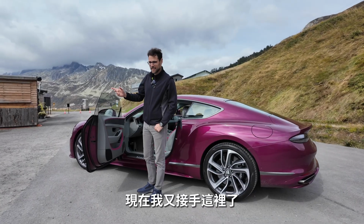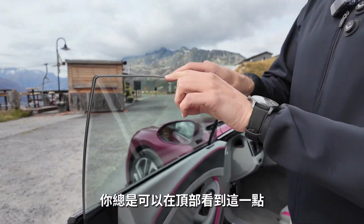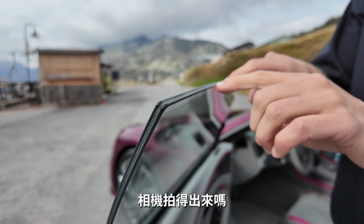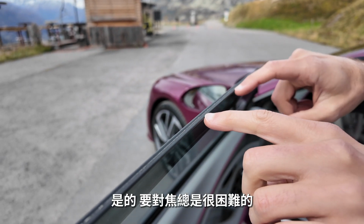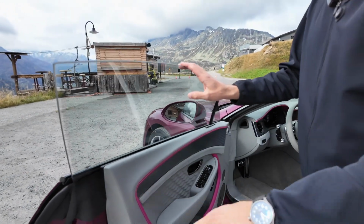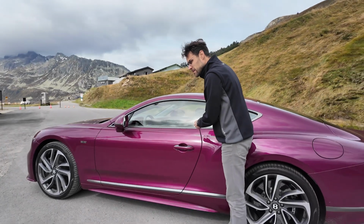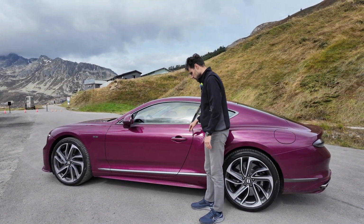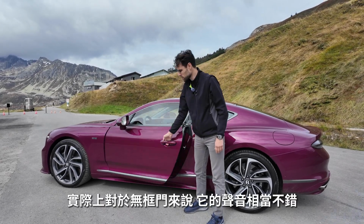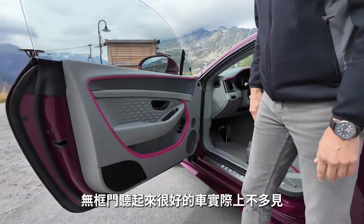Now I take over again here. Look at these dual insulation windows. You can always see that here on the top with these dual layers. Can we see that on camera properly? Yeah, it's always tough to take it in focus. There we go, frameless of course. And not only the soft close, but also when the, yeah, I think it's okay. I mean, sometimes it's quite good sound actually for frameless doors, but we had some rare occasions where frameless doors also sounded better than inside of the doors.